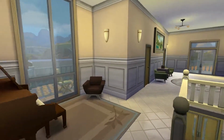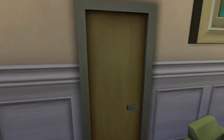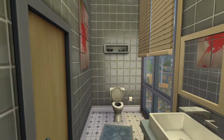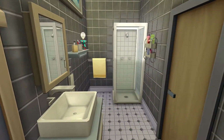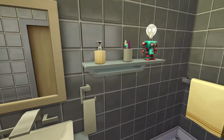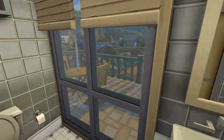Anyway, moving on to the next stuff. In here, there is another bathroom for their children to use, because this house has got 2 children rooms, one baby room and one child room. Anyway, that's just a toilet and a shower. Nicely tucked into a very narrow, long bathroom, but it's got what it needs, with a little decorative shelf here containing their toothbrushes, a little robot lamp, and a soap dispenser.